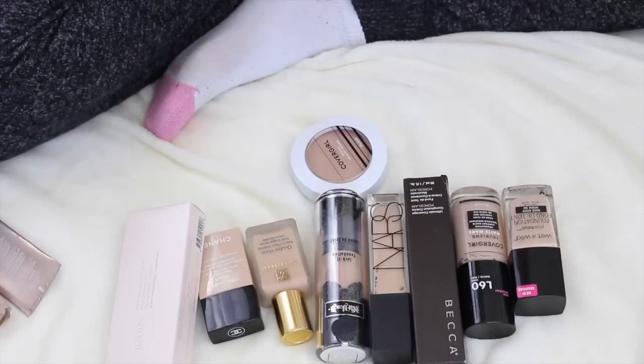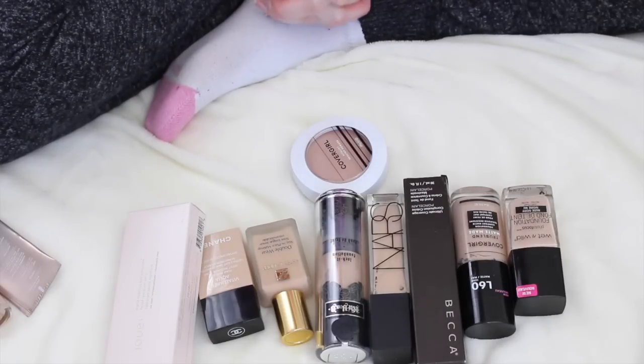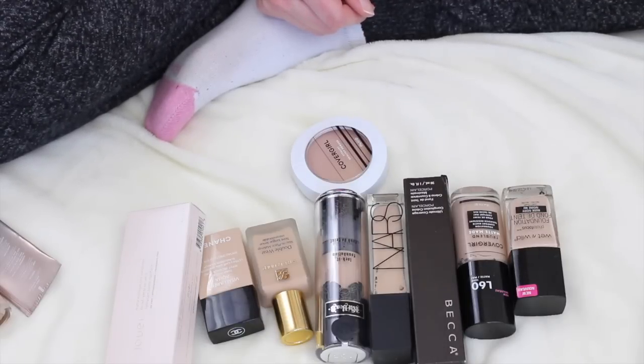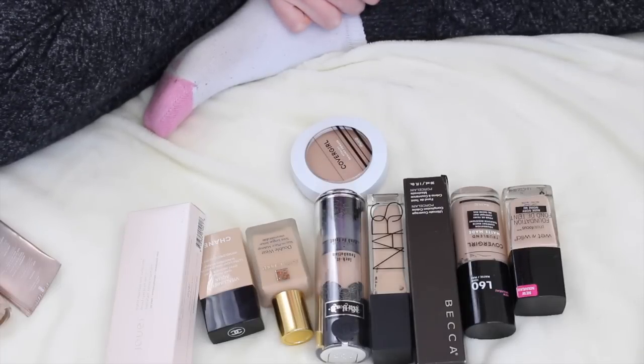So yeah, next I think I'm gonna do concealers. My concealer collection really isn't that huge, but it is a little bit out of control. So I'm gonna do that next. If that's something you're interested in seeing, then stick around.